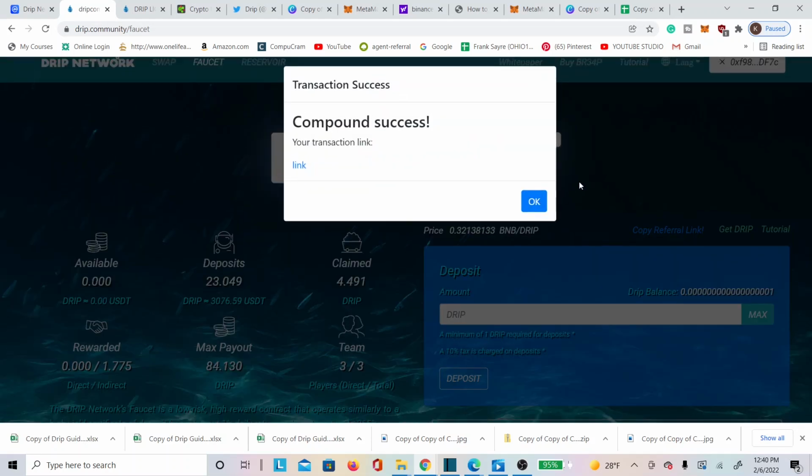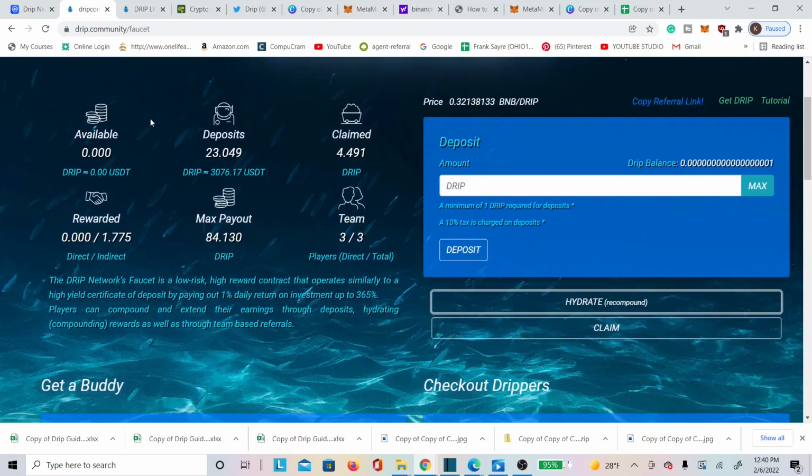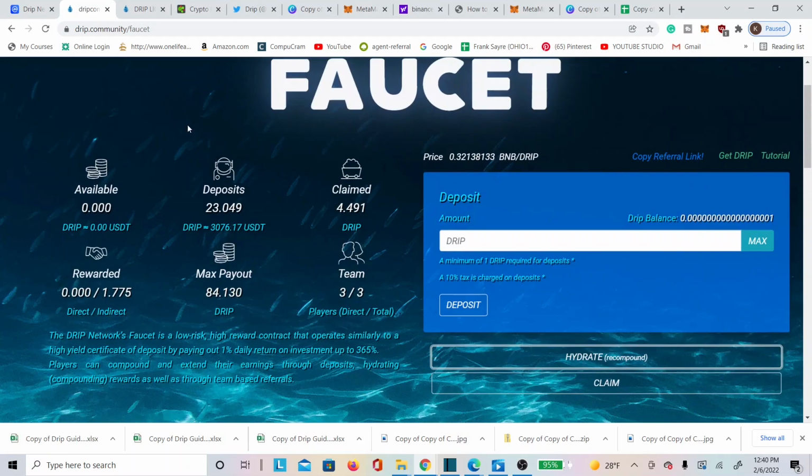There it is. And so right there, about 10-15 seconds, compound success. Now the variable here is 0. After 24 hours, there'll be another 1% there. Now you can do it in intervals. You could hydrate every 4 hours, every 12 hours, every 18. It does not matter. That's completely up to you. For the sake of simplicity and the sake of my own sanity, I only do it once a day personally. That doesn't mean that it's the best strategy, and you could employ a lot of different strategies here.